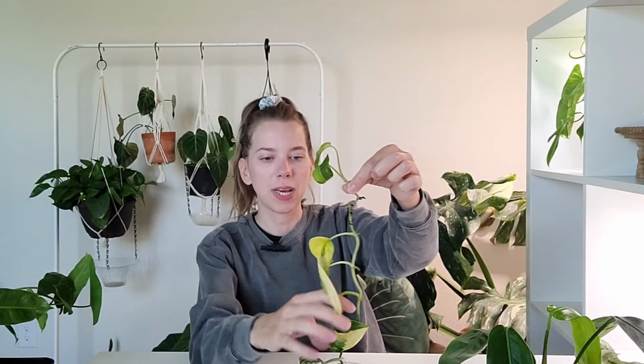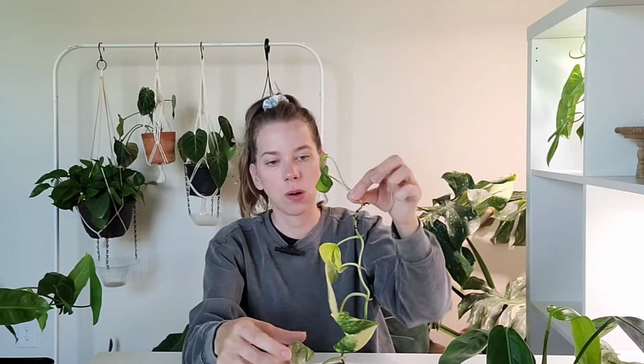Okay, so this guy already has a long trail going on. Again, I searched through all their plants and picked the best looking ones because they had a ton of these guys. And this is the only one that I found that was trailing, so I was really excited about it. It's a really long little vine, and so I was excited and hopeful.